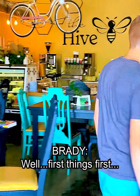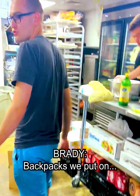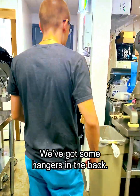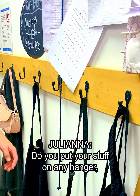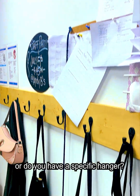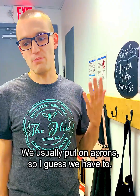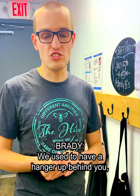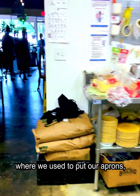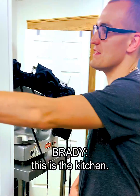Well, first things first. Where do you put your things, like if you have a backpack or a purse? We've got backpacks we put on. We've got some hangers in the back. Do you put your stuff on any hanger or do you have a specific hanger? We can put ours on just any hanger. We usually put on aprons, so I guess we have to. And where do you get those? We used to have a hanger up behind you where we used to put our aprons, but it is not there anymore. And by the way, this is the kitchen.